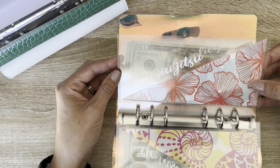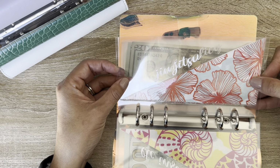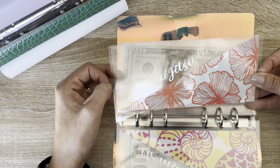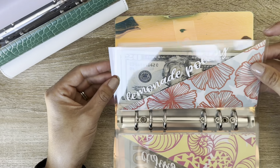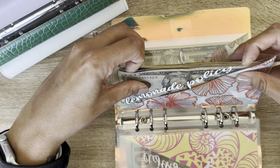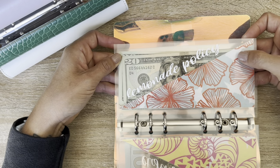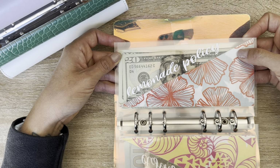Jiu-Jitsu is for my Jiu-Jitsu membership. I train at a gym called 10th Planet, and I go 3 times a week. That comes out automatically. Lemonade policy is our renter's insurance policy that we must have in order to rent our place. I also have pet insurance through them.